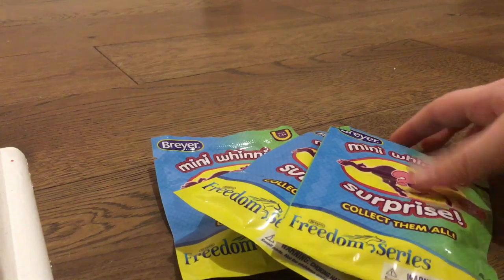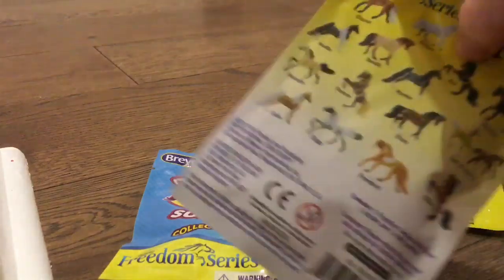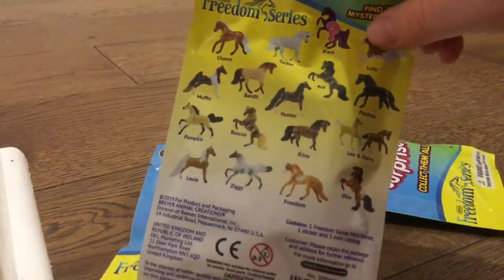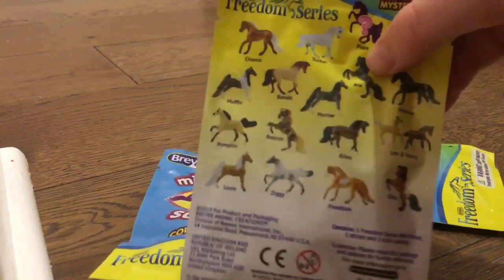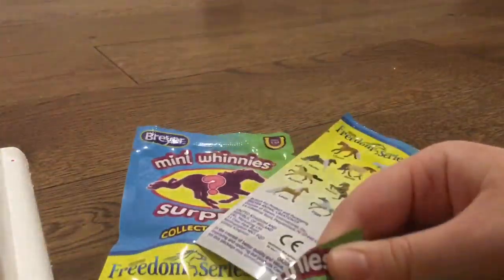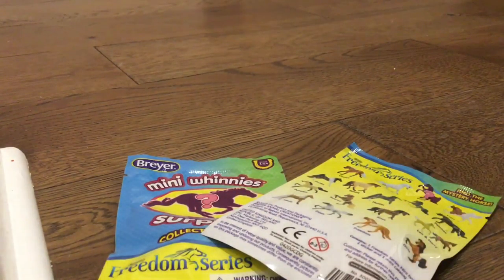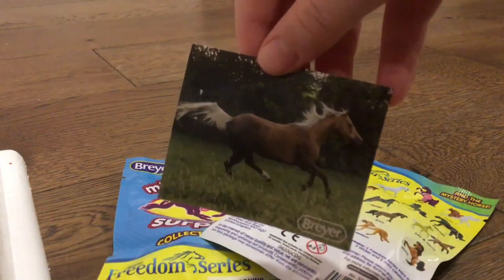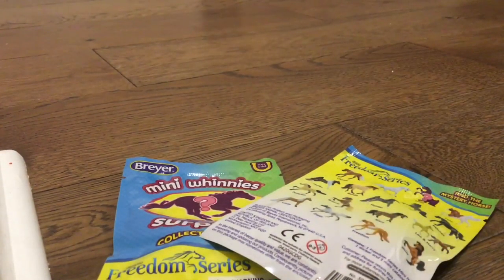And let's just start. Here I have Mini Winnies, Series 3, and here are all the characters you could get. There's also a mystery one named Pixie. Okay, let's see. Okay, so it looks kind of like a black forest. This is the sticker that it came with, and this is the sheet that it came with.